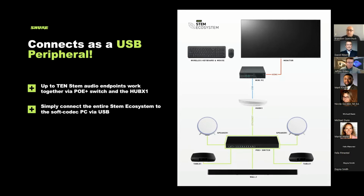Wireless keyboard and mouse to be able to communicate with your mini PC, which is ultimately giving you your video to the monitor where you're watching presentations like today. From there, you're connected to a hub, which is the first of the STEM products kind of on the list. All of these devices are receiving their power from a PoE plus switch.